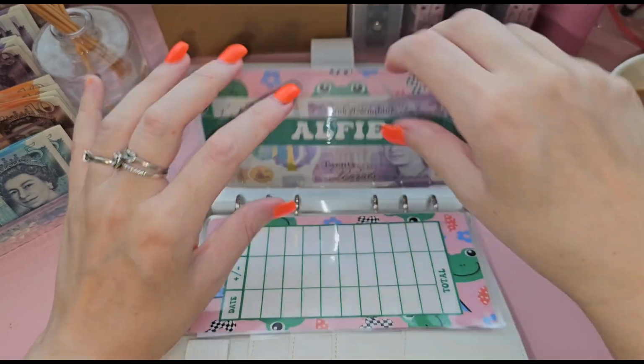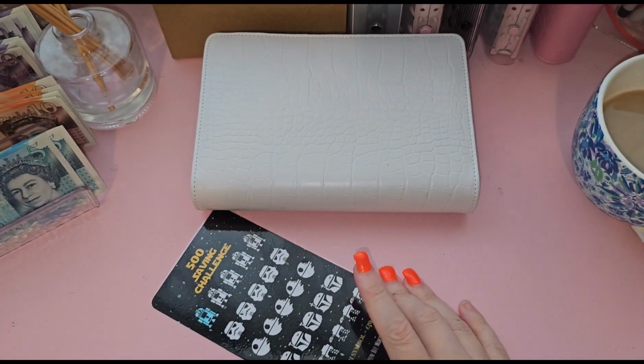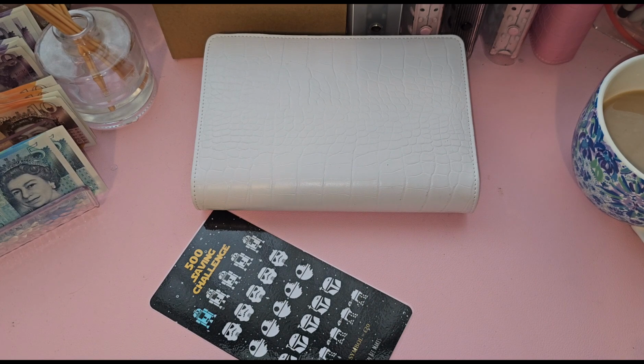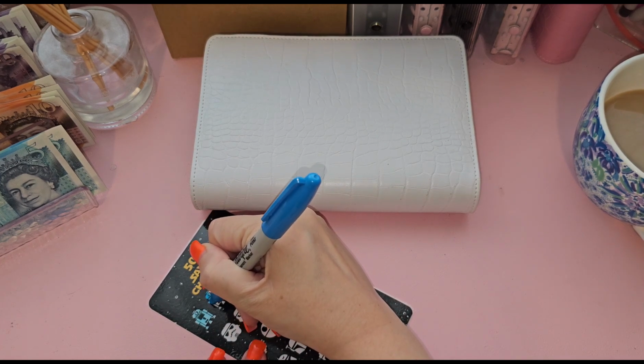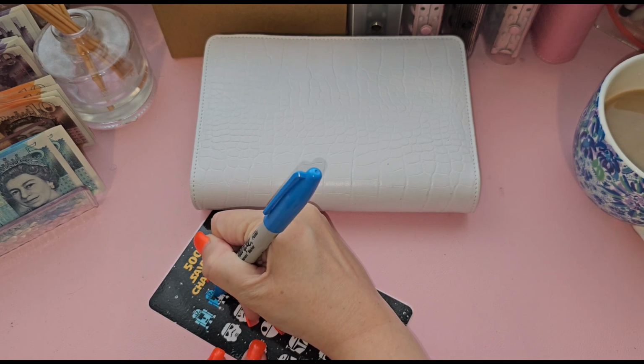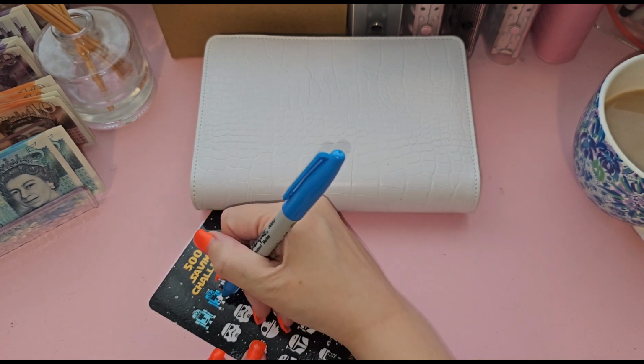And how cute are these envelopes? I forgot the name of the girls that do them, but I'll link the shop. I think it's the Budget Babe shop, something like that. I know it's got Budget Babes in it, or Babes Budget. I was their first customer, so that's exciting, isn't it? So this tracker, I've done the wrong color, but never mind, is from Queen Bee Mix.